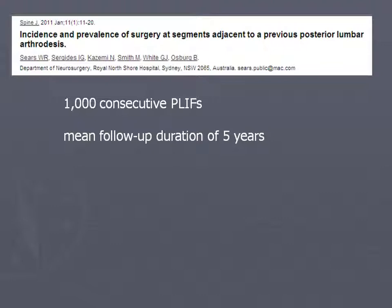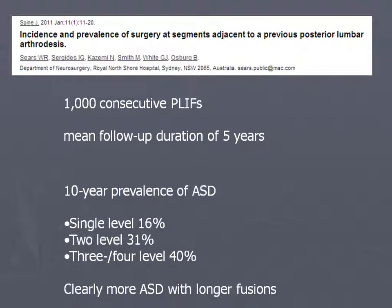In this paper from Australia, they looked at 1,000 PLIFs with a mean follow-up of 5 years. In the cases who had 10-year follow-up, the single-level frequency of ASD was 16%. After two-level fusion, 31%. After three-level fusion, 40%, clearly indicating that the longer the fusion, the more stress you put on the adjacent segment and the more ASD you get.